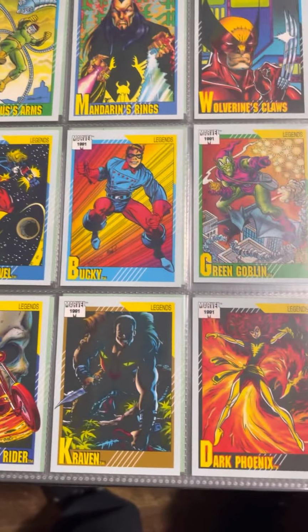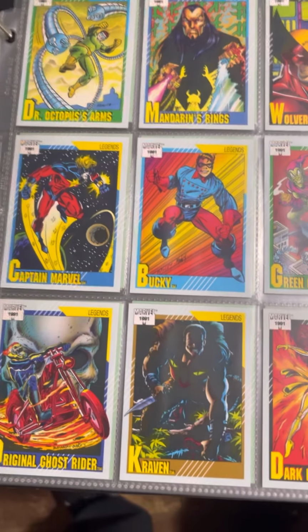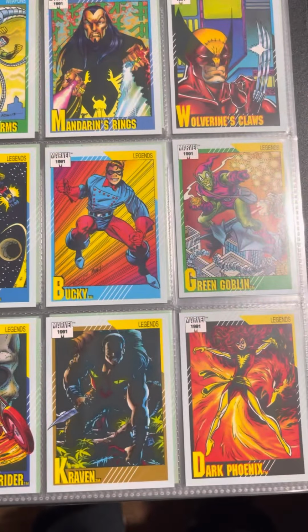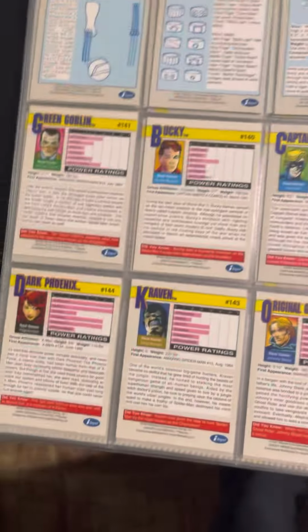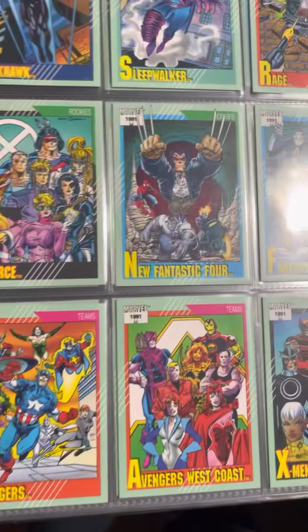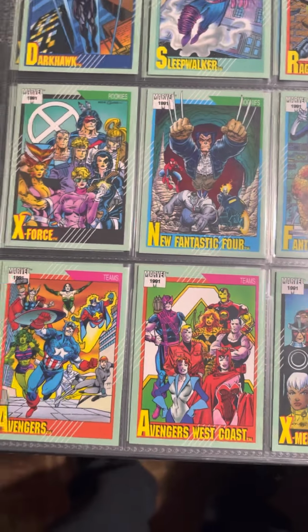Got more here. This is super. This has got to be one of the best comic cards that they made. And then we got some more rookies. The teams.